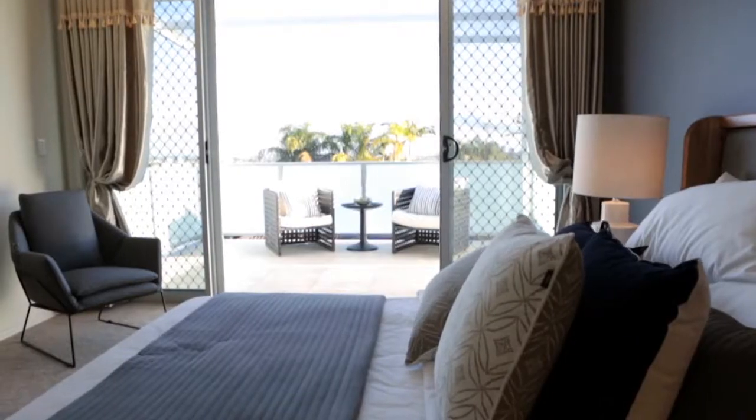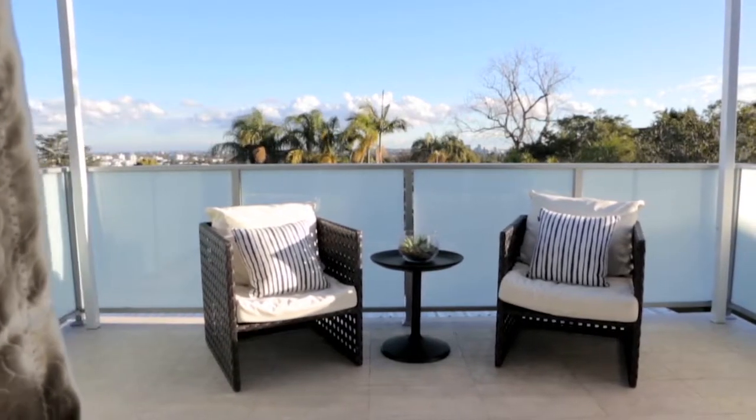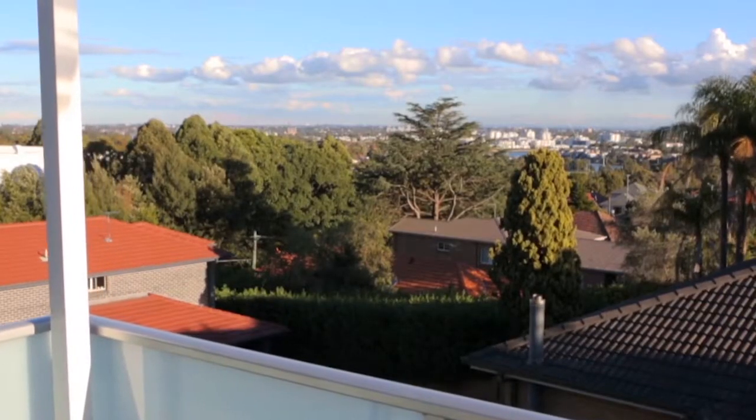To be able to wake up every morning in your master suite and be greeted by both district and water views is a great way for anyone to start their day. And very, very few properties in Ryde are able to offer this.